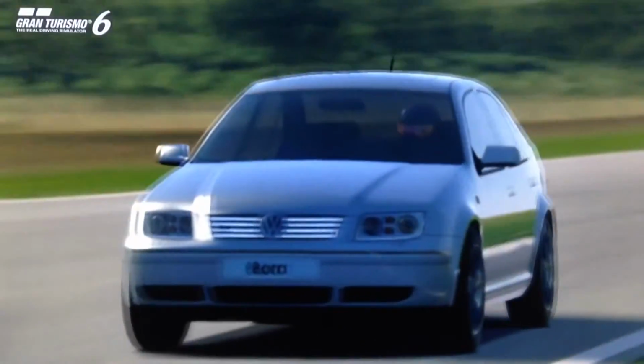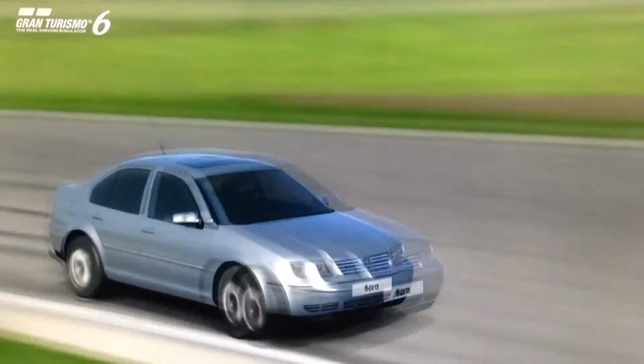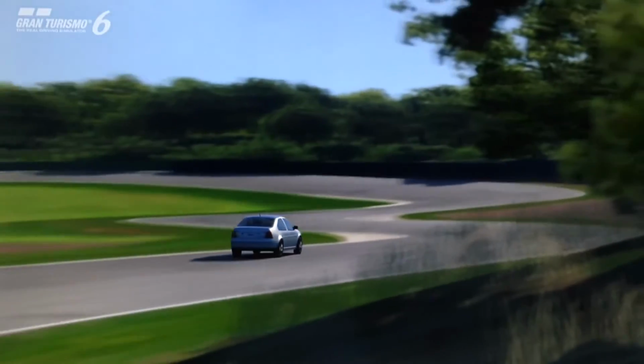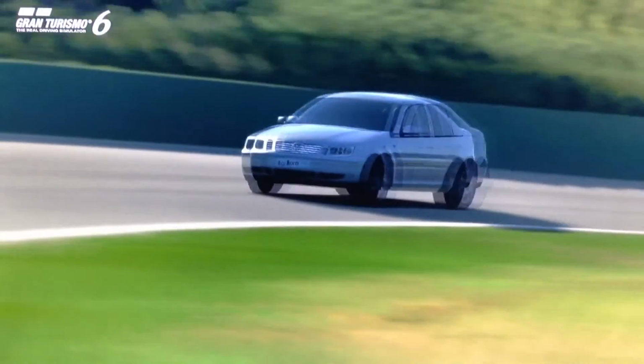So I just can't recommend it on the same level as some of the other sports saloons. However, of the lower level sports saloons, as I mentioned, it is one of the best. So overall, I could potentially recommend this car, depending on what you're looking for.